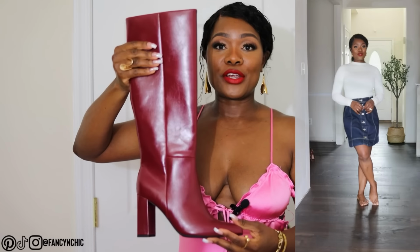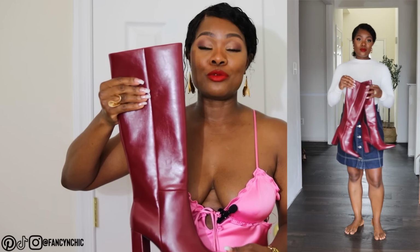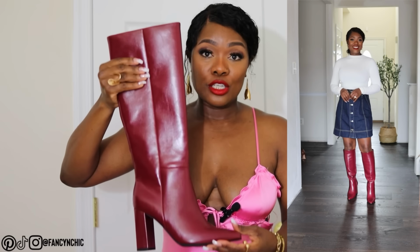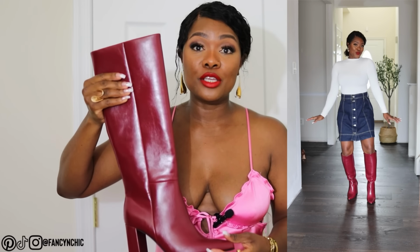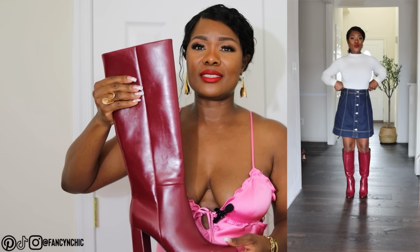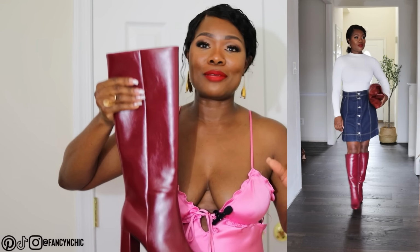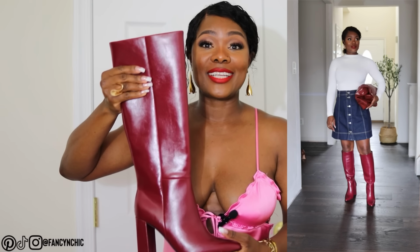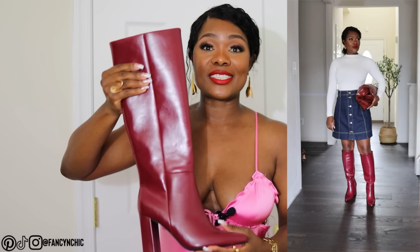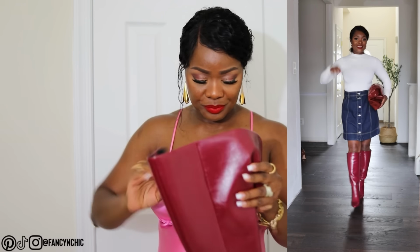Next boots that I fell in love with is this burgundy style boots. Oh my goodness, when I tried this on, immediately I had to reorder it in a 9.5. This one runs pretty small. If you have big huge calf like me, I would say go up half a size. I don't know if it makes sense, but yeah, I had to reorder it in a 9.5, and it fits perfectly because this is something I want to keep. And this was also, I think, $54.